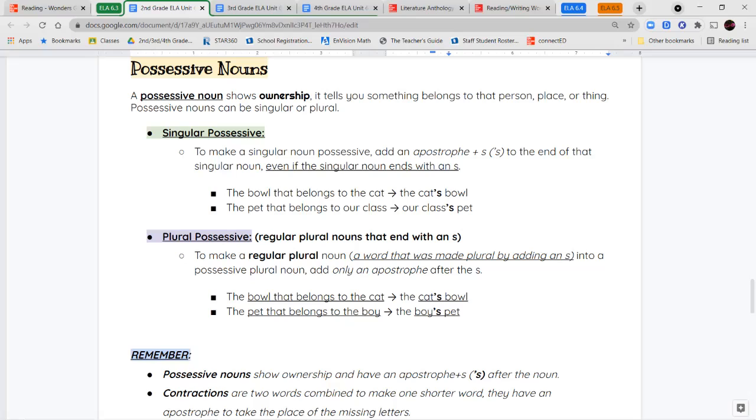Now, if we're talking about a plural possessive, and right now I'm talking about a regular plural possessive, which means a noun that you made plural by adding an S or an ES to the end of it. So cat becomes cats, dog becomes dogs, watch becomes watches, and so on. Those are your regular plural nouns. Now, when you have a regular plural noun that already ends with an S, you're not going to add an apostrophe and another S to the end of it. Instead, you're only going to add an apostrophe after that final S.